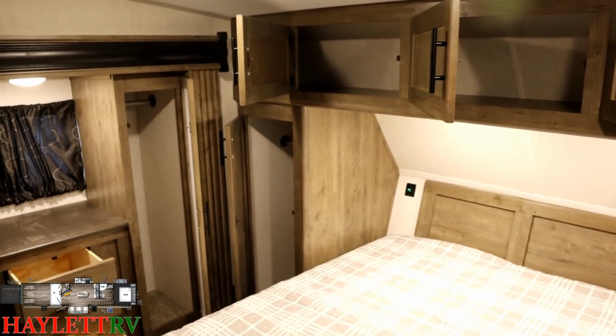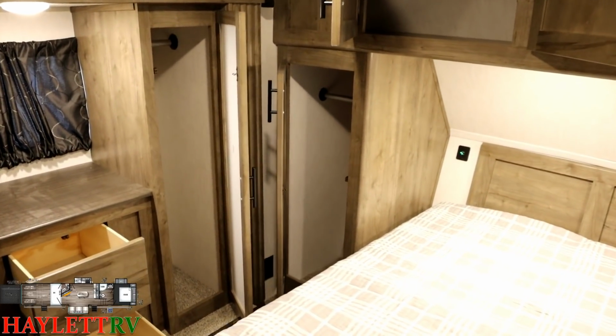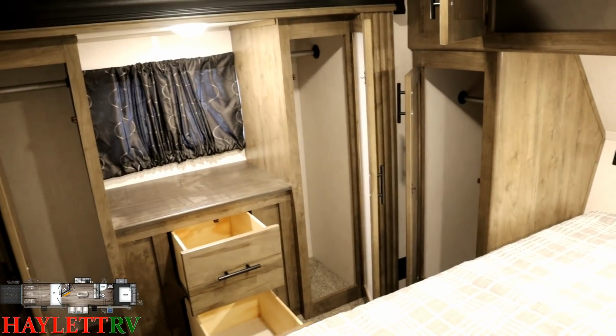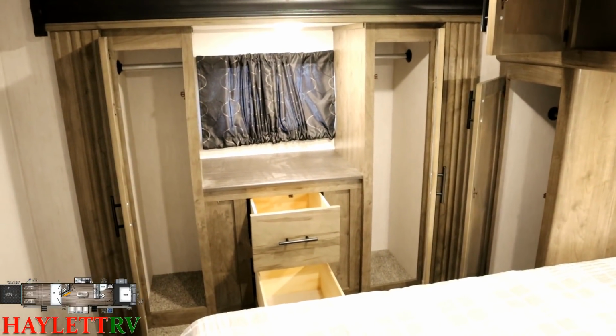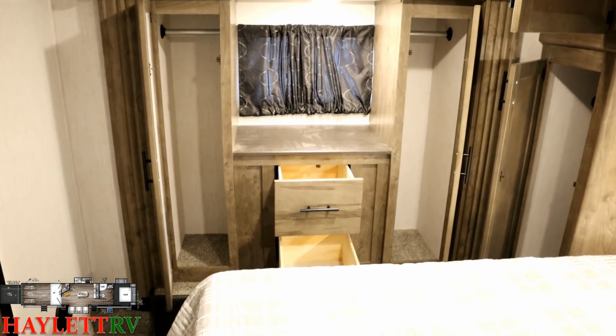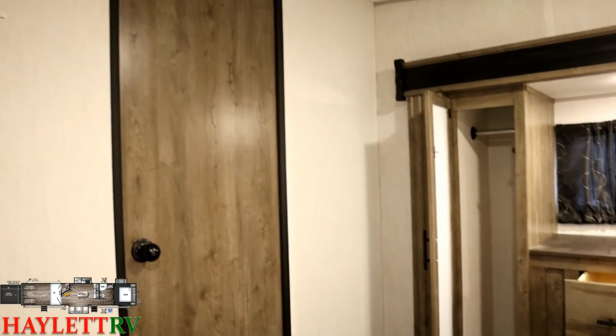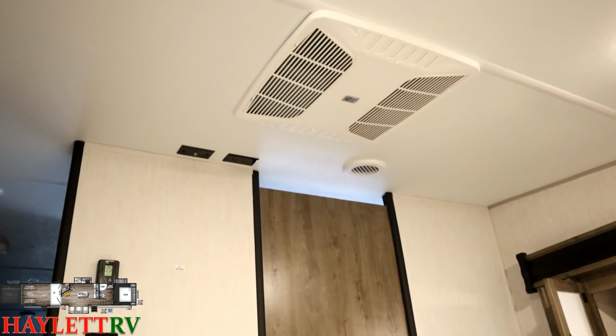So kind of like dresser cabinet space overhead, you do still maintain one side closet, but then you see over here in the slide out, you have 2 additional hanging closets with 2 dresser drawers below. But if I take a little seat on the corner of the bed here with you, you can look up top and you see that this does have a standard second air conditioner.